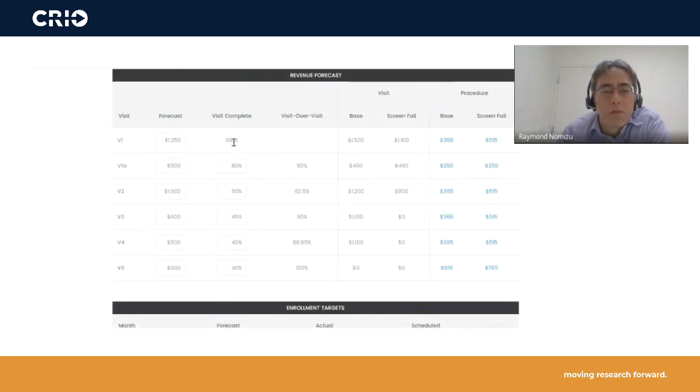So in the CRIO system, 100% of all subjects are assumed to complete V1. And in this hypothetical example, we assume that 80% go to V1A and 50% go to V2. So essentially, this is modeling basically the randomization and completion rates on the study. And it's going to apply this percentage probability to the revenue associated with that visit. So what we're doing is we're probability weighting the financial events in the future.